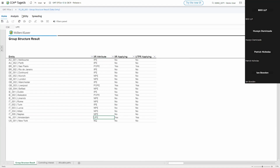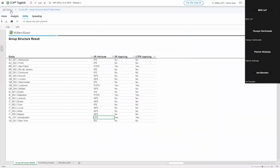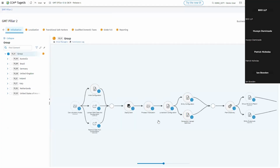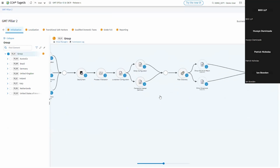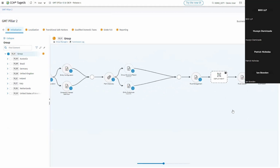It can easily be downloaded to your local computer, and it can be accessed also via Excel, where you have an Excel.net file that allows you to access all these standard out-of-box reports by adding it on to your Excel. So the final part of the initialization is where we provide the information, we deploy, we check our entity information, our jurisdictions and ownership, and the system will allocate basically the IER attributes within our organization.